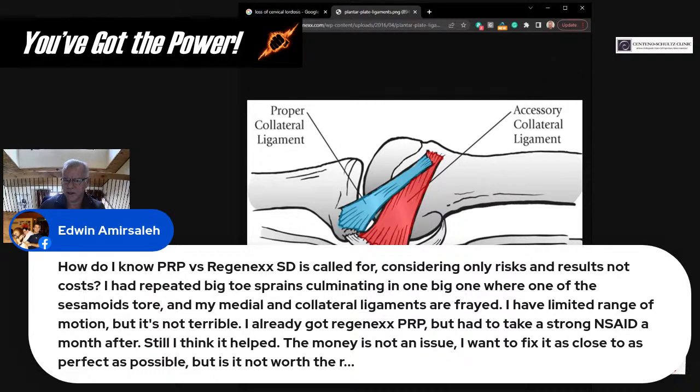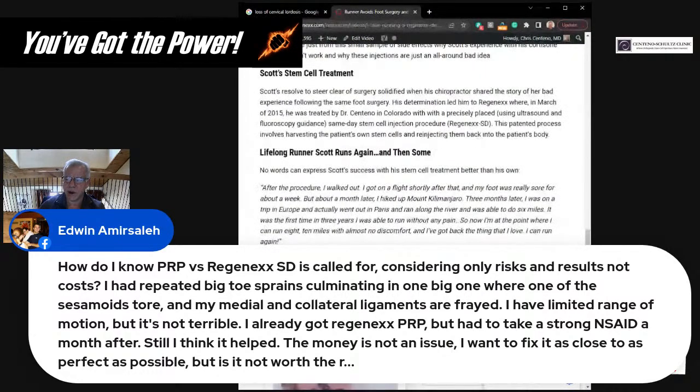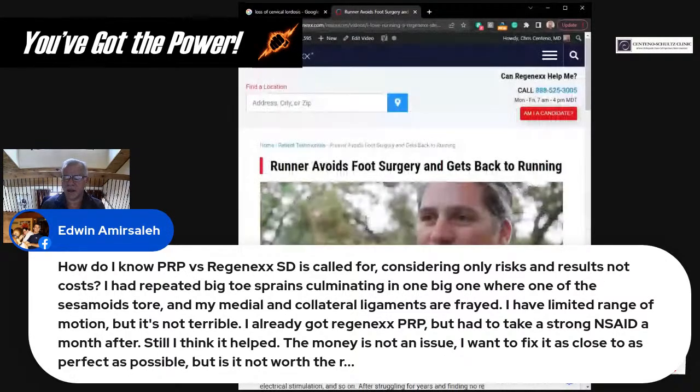It also goes into using bone marrow concentrate, but this is a pretty complex injection that probably only a handful of our Regenexx sites would be able to perform at a high level, meaning that you can't just put this stuff in the joint here, which is usually what would be done. You have to use ultrasound and X-ray guidance to place the PRP into those collateral ligaments, which is not easy to do, into the plantar plate, into the tendon that surrounds the sesamoid, etc.